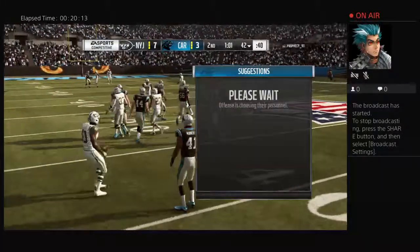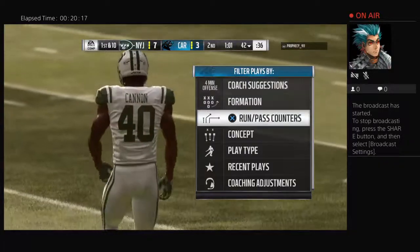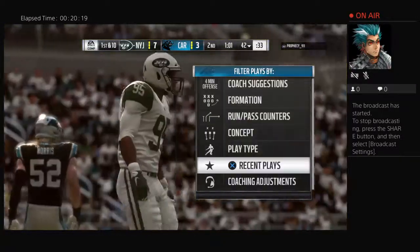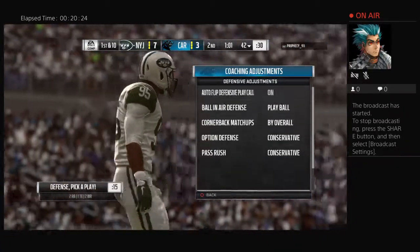Great blocking on the return. It springs him for 25. And the Jets will take over 1st and 10. And New York set to take the field. And for them, a touchdown their last go-around. Obviously, they'll be hoping to do that again.